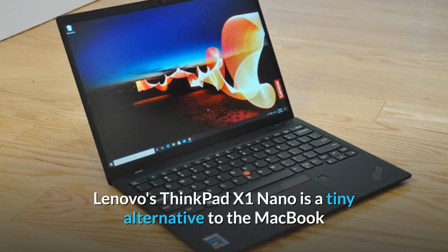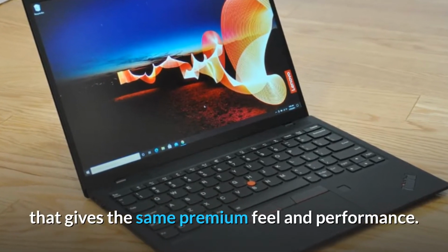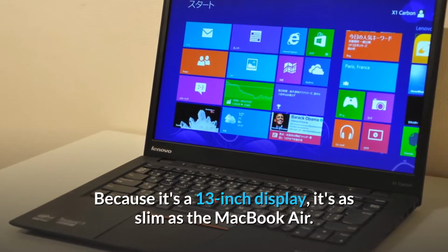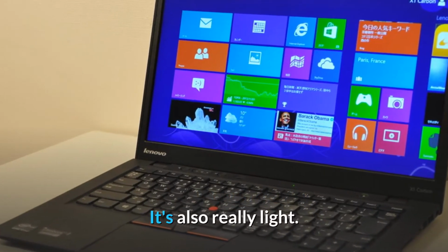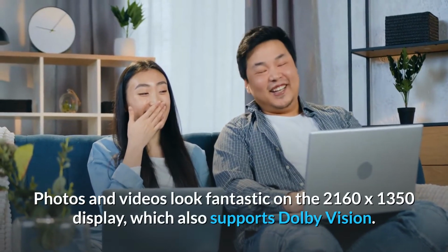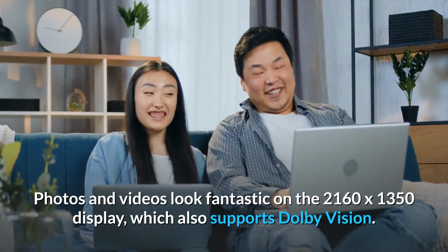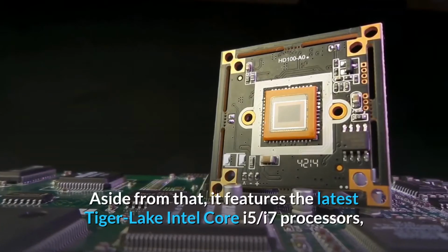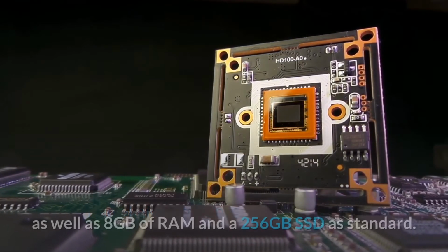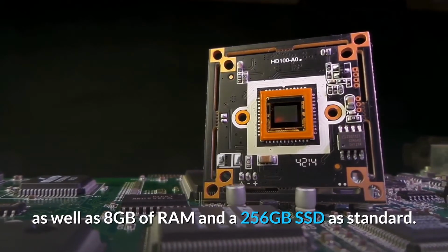Lenovo's ThinkPad X1 Nano is a tiny alternative to the MacBook that gives the same premium feel and performance. Because it's a 13-inch display, it's as slim as the MacBook Air. It's also really light. Photos and videos look fantastic on the 2160 by 1350 display, which also supports Dolby Vision. Aside from that, it features the latest Tiger Lake Intel Core i5, i7 processors, as well as 8 GB of RAM and a 256 GB SSD as standard.